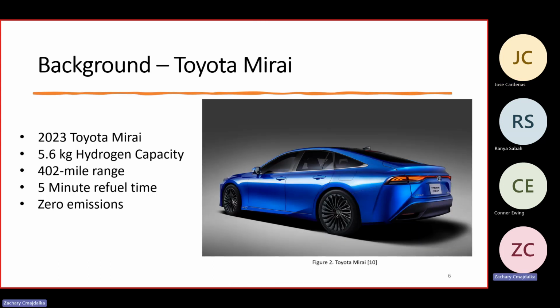So a little bit of background on the chosen hydrogen fueled vehicle, the Toyota Mirai. The 2023 model can hold 5.6 kilograms of hydrogen across 3 tanks. It has a 402-mile range, and it can refuel in about 5 minutes, which is a little bit faster than other electric cars. And it also produces zero emissions, just water.